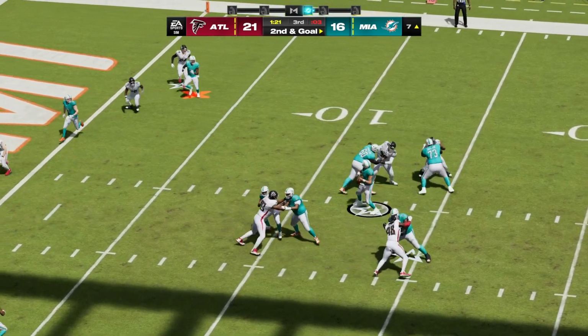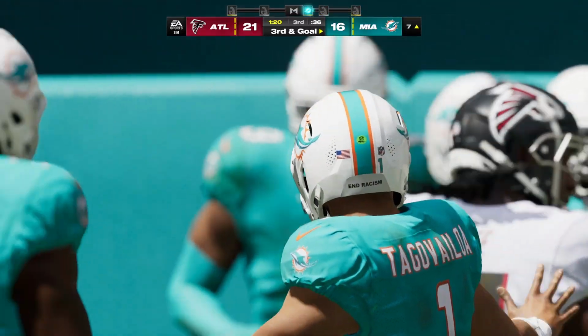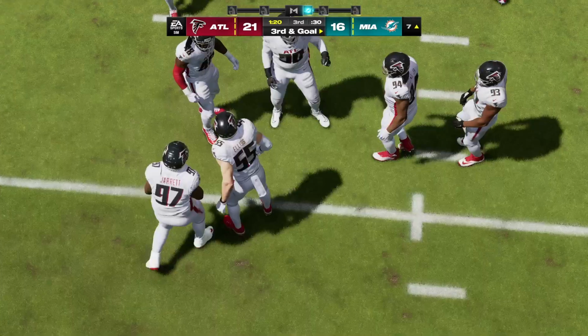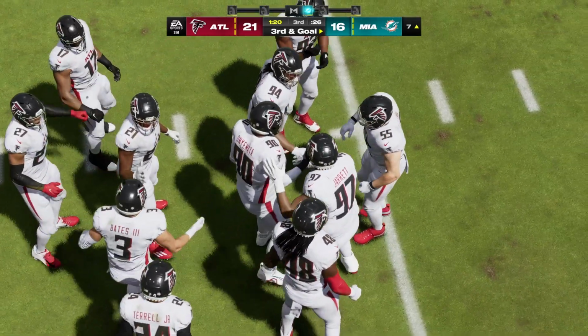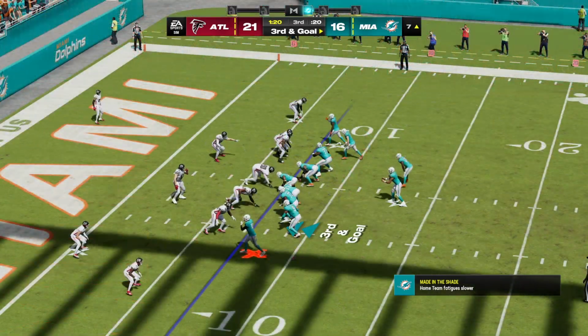Tua sets up to pass it. Looking end zone, but it's incomplete. Now we got 3rd and goal coming up, and couldn't you imagine being in that huddle, partner? You know they're looking at each other saying, we can't come away with just 3 points after this drive. Yeah, they've covered a lot of ground. They want more than that 3. 6 plays got them down here. This is play number 7, 3rd and goal.